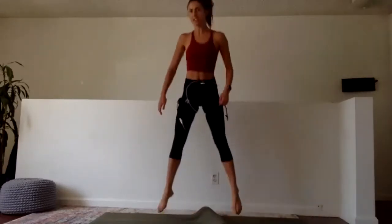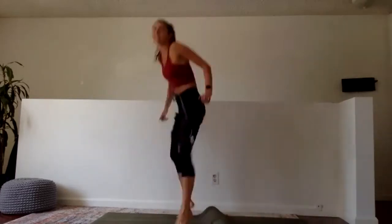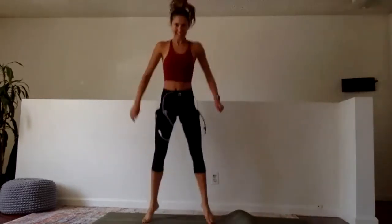Woo! And when I get down into that squat, I really feel the pressure in my bands, and I love it. Making sure our chest stays up. We're not getting slouchy. There we go. Yes, half done. Last 10, then we're going into ice skaters.